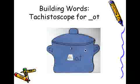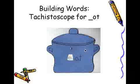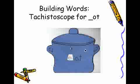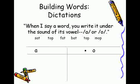Here's another kind of tachistoscope that uses a letter wheel with a paper fastener. Again, this is an analytic phonics activity. Now we're going to move back to synthetic phonics. This is the first word building exercise, and you can introduce this as soon as your children master set number 2. These exercises use 3-letter short vowel words.